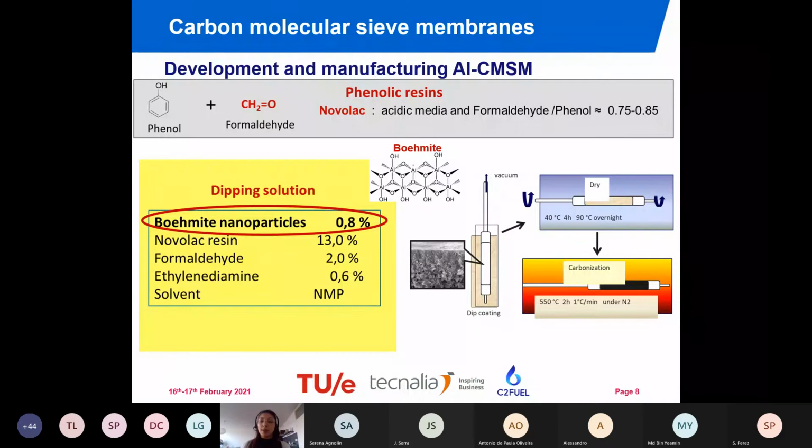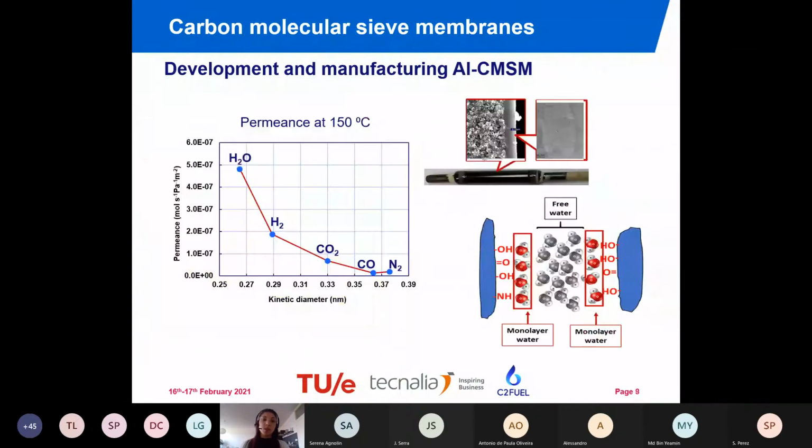The alumina support is then dip coated into this dipping solution and dried overnight under continuous rotation, and afterward the carbonization takes place. During the carbonization step, several process parameters can be regulated, such as the carbonization temperature, the inlet atmosphere, or the heating rate.